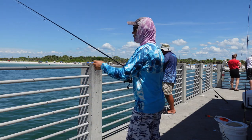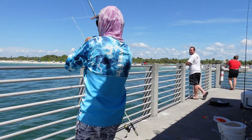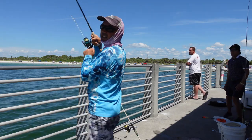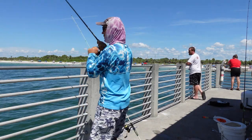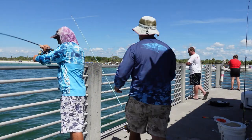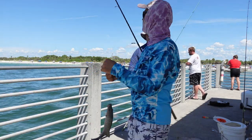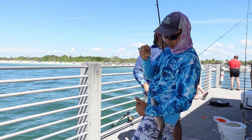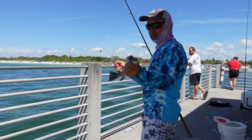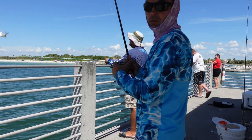Let's do it. Yeah, that's a pet, huh? Wow, a big fish. That's another nice one. Not bad. Yeah, actually pretty significant. Like two down there? No. That's what we're looking for, these jumbos. Let's throw another fat mohawk right there.